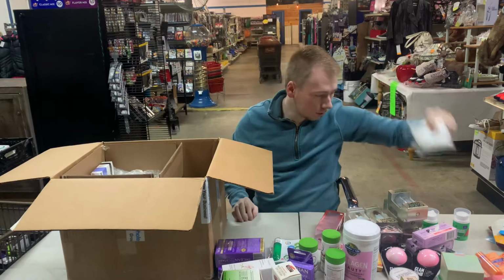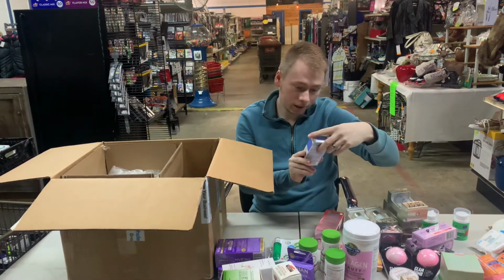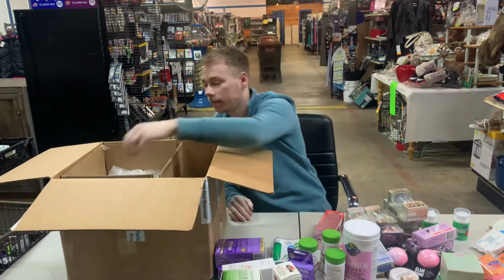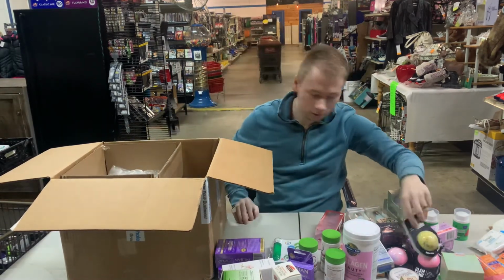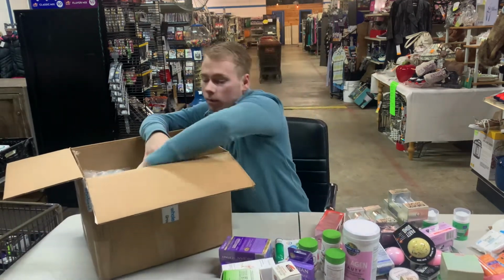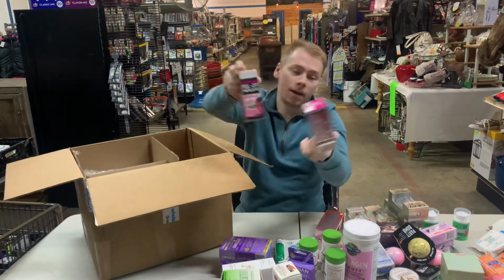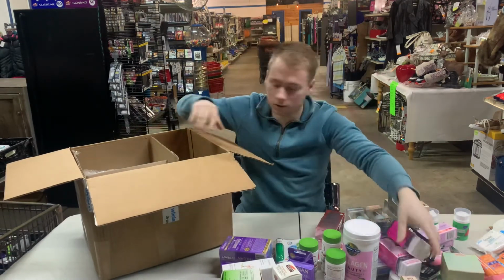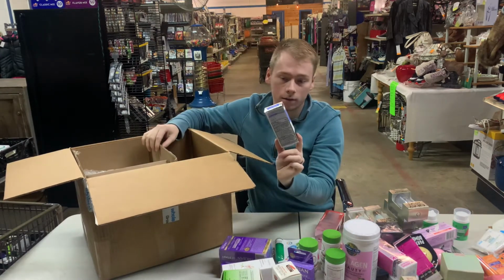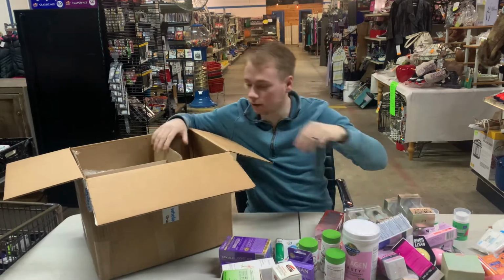Travel on the go face wipes. Another Neutrogena skin anti-wrinkle cream. That's probably going to be a good item for online. Bath bomb right there. Okay, that's everything. Nope, there's a few more items, excuse me. Some pink peel-off face masks. We had some of these in the other box. There's 2 more. And another Neutrogena anti-wrinkle cream. So now we have 2 of these, and I feel like those are going to be pretty good items.